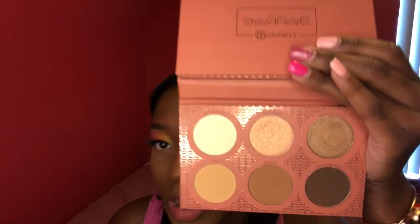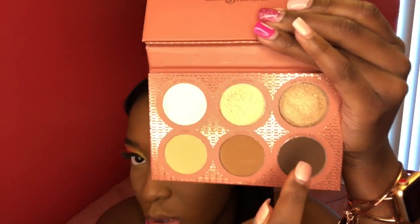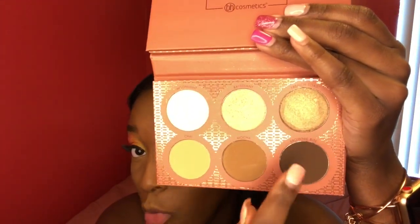And for contour, this is not the palette that I used earlier. It's a different one with BH Cosmetics, and it's my Ray Ray. It's the 21 color eyeshadow, highlighter, and contour palette. And I'm just gonna be taking this really dark contour shade to bronze and contour my face at the same time. Actually, it's called Brownie Bite, and I'm gonna be applying it with my favorite Vanity Planet angle contour brush.